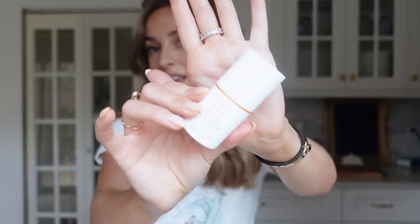Brightening. I need that. My under eyes are so dark. So got these two products as well.